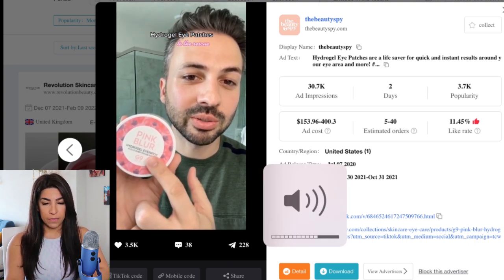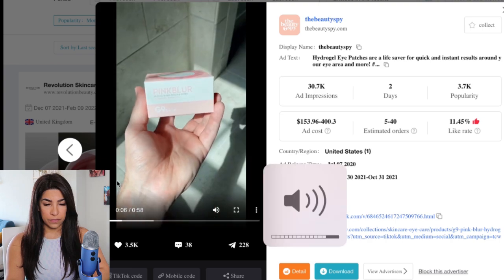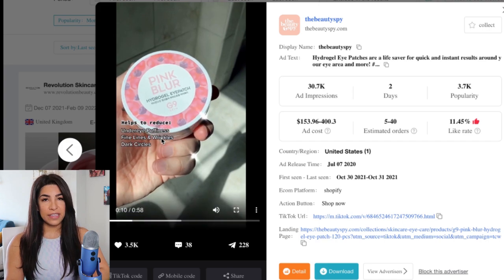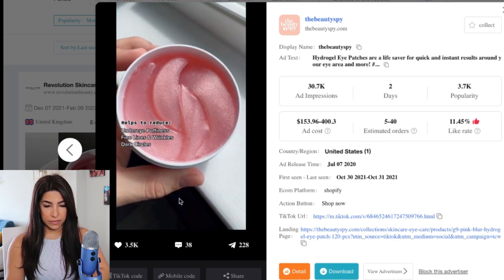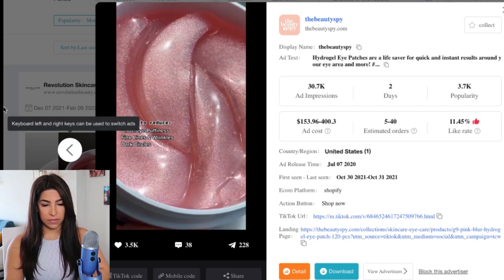Many ways that you can use these hydrogel eye patches for more than just around the eyes. When I first found out about these hydrogel eye patches from Korea, so obviously they branded it, but honestly, you can brand anything. Changed my life. I swear by them. It's like the triple threat for your eye. It works with dark circles, fine lines and wrinkles, and puffiness. Your eyes are going to look more awake and youthful.